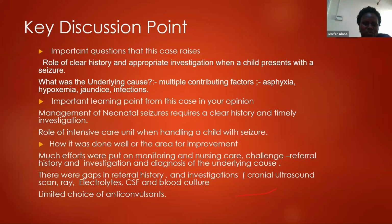So we acknowledge the efforts put into monitoring and nursing care in this case, because the sequence of events was well documented. We could get the narrative. Also, we appreciated the referral facility for giving the pre-referral treatment. We noted the baby came when the saturation was between 80 to 90, and the child was on oxygen. So this was done very well.